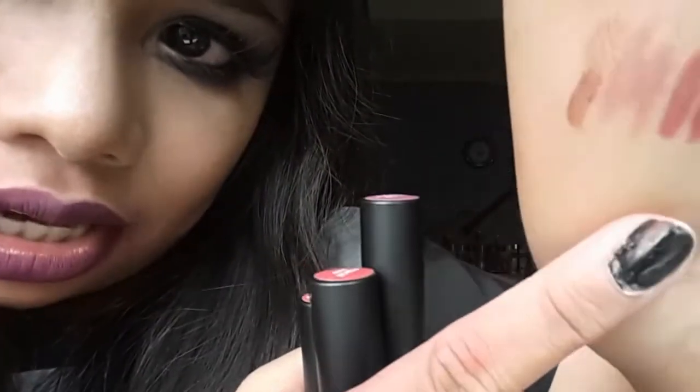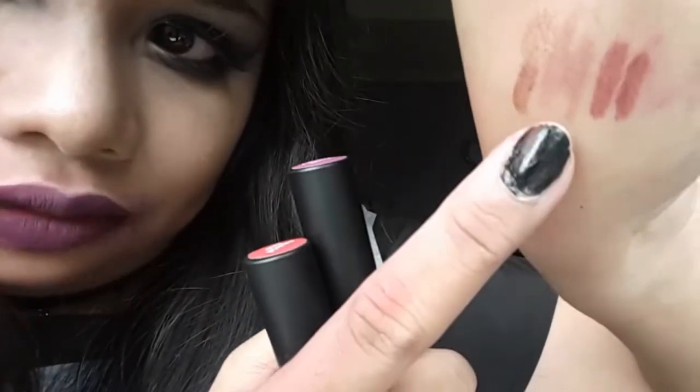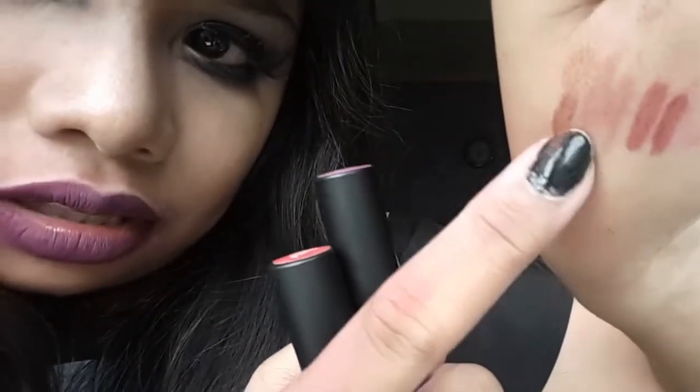If we would compare, yes, there's a huge difference. Now these two nudes are leaning more towards the pinkish nude, which I don't think would go well on my skin. These Toast of New York, though, I'm curious. But yeah, I think that is it for now.